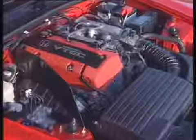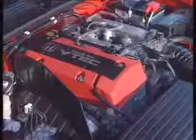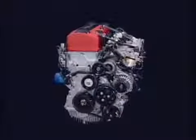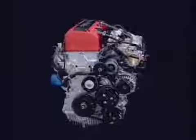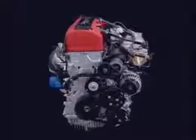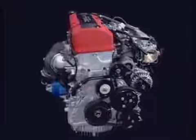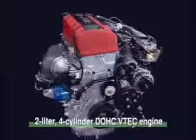Most environment-friendly engines sacrifice power to achieve cleaner exhaust emissions. Honda has further advanced its proprietary VTEC and low-emission technologies to develop a high-output, environment-friendly engine that responds like a racing engine.